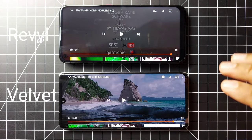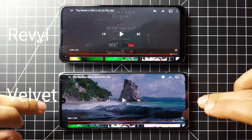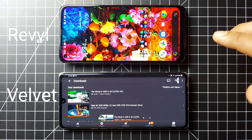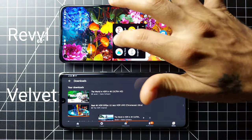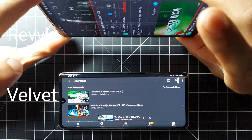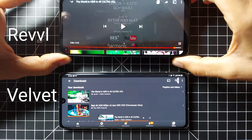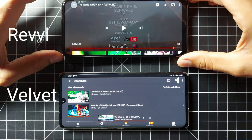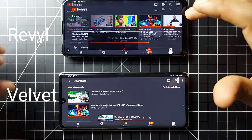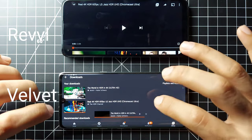All right, so hopefully that gives you guys an idea of the sound for each of them. Like I said, the Revvl is going to be up top and the LG is at the bottom. So let's go ahead and try another very music-y video. Let's see if I can get this back. Damn, auto-rotate. And let's try something else, shall we? Let's go ahead and try this one. Seems very colorful and music-y.